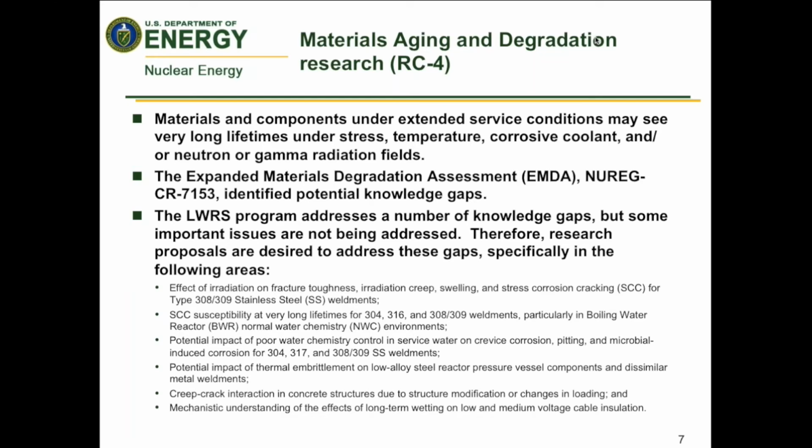For the creep crack interaction of concrete, should the Grizzly be used, or can we develop our own code? I would say either one is acceptable. We would probably prefer something with the Grizzly code, but if there was another code that would be applicable, then that would be fine as well.